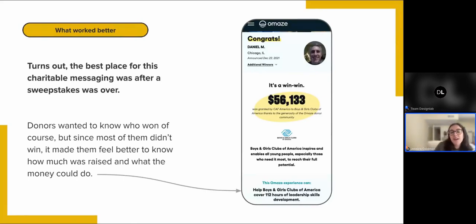So we added a bunch of stuff to our closed sweepstakes page, like the total raise, which was shockingly not there before, a little bit about the charity, and also the same kind of information that we were testing earlier, which was, this is what this experience can fund. Here's how many people are supported, or here's how many things can get bought, etc. And this is where we saw significant gains and where we had the most impact.